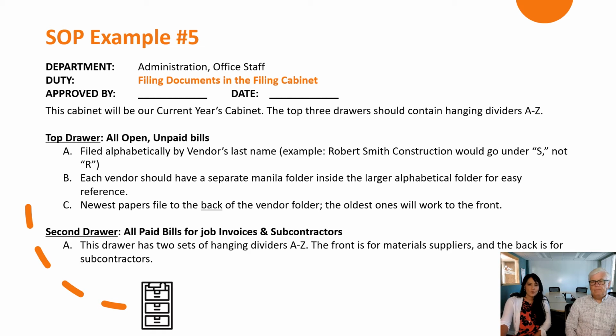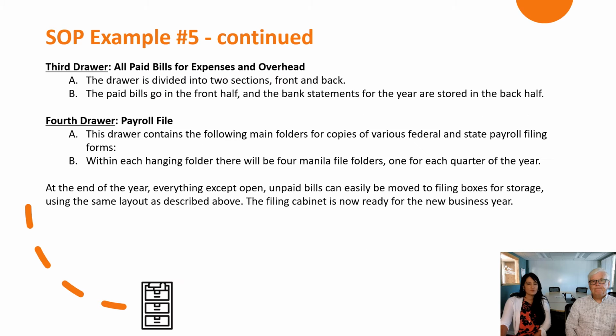And we have a couple more items in this example too. Just moving over to the rest of this example, this really drives home the point that it doesn't have to be a certain way. It just has to be consistent and frequent that you're dealing with this, and then the staff knows how to do it.